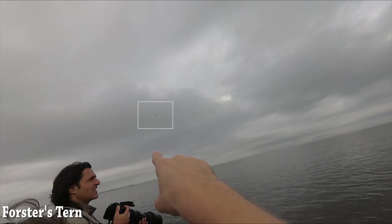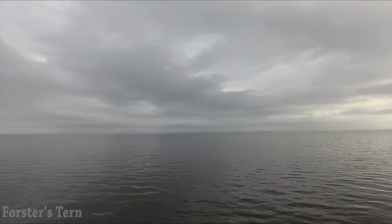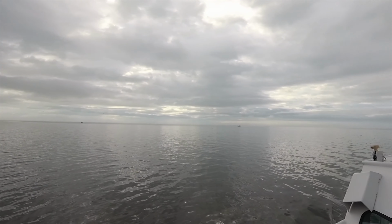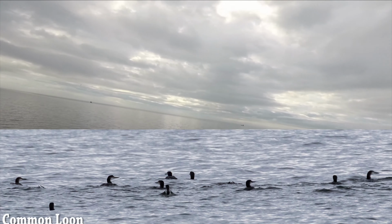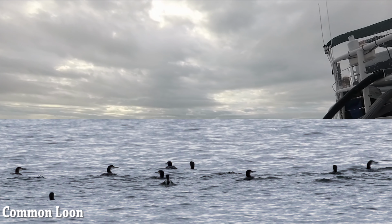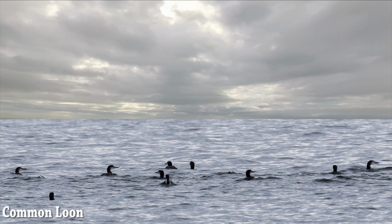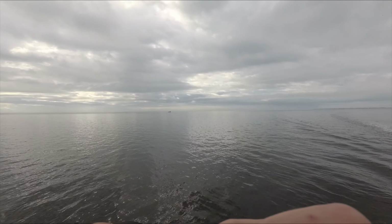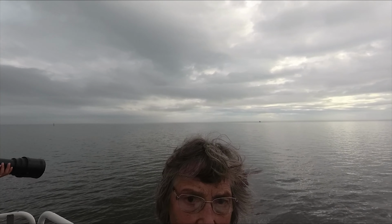Here it sounds like a Forster's Tern. Yep, good look at the Forster's Tern. Small tern with a black eye patch, short dark bill. Oh, here's the loon behind us. Loon's over here. Oh, there you go. Man, that's the same one. He's right here back at 4 o'clock. That's the same one. Yeah, he went far. That can't be the same loon. Yeah, never know. Good look at the common loon.